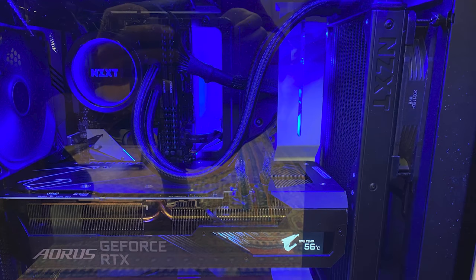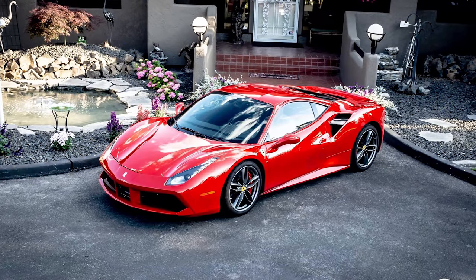And now let's check out this incredible 9.4.8 outrageous setup. Enjoy. So this room belongs to Adam from Spokane, United States. Adam owns an internet marketing company and is a man of many hobbies, such as cooking, casual gaming, traveling, rocking his Ferrari 488, and of course, watching movies in his home theater room.